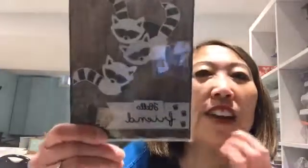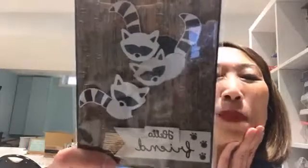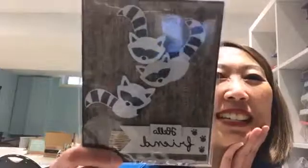Okay, what else have we got here? I don't know if I'm going to show them all to you, but here's the Foxy Friends stamp set that I mentioned is leaving. So this one was from Marnie, and she turned the foxes into raccoons. Isn't that cute? Okay, so that's another retiring one. Let's see what else we got here.